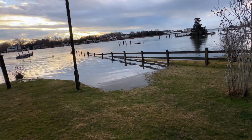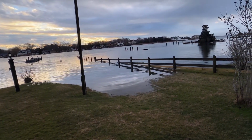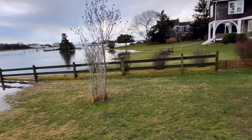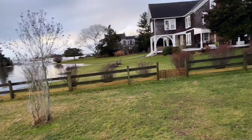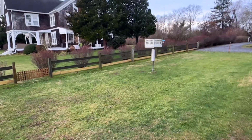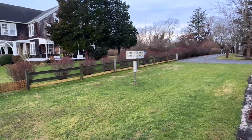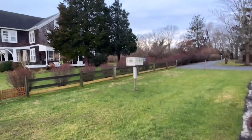All right, so this is, what did I say, 10, 20, 30, 40, 50, 60, over 100 feet in from the bulkheading at the creek. Then 10, 20, 30, 40, 50, about another 50 to 60 feet to reach the level that it got up to in Hurricane Sandy, where the water came right up to the base of this bird feeder platform I'm looking at right now, this white structure.